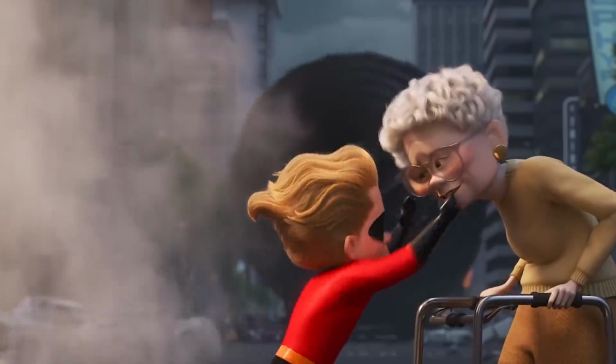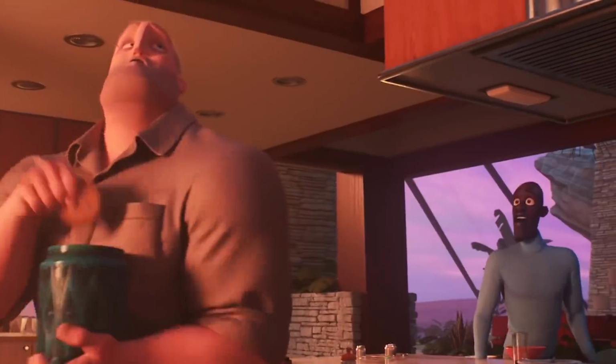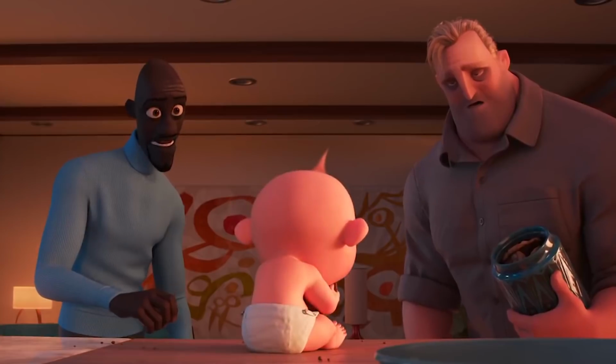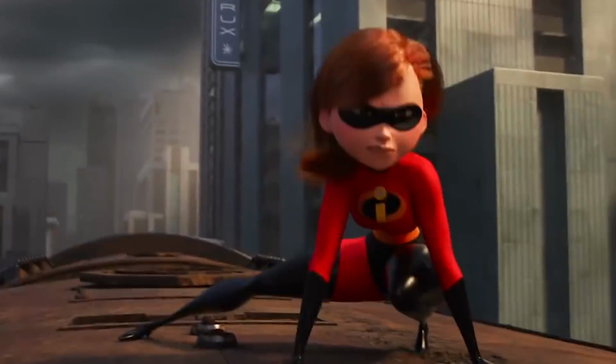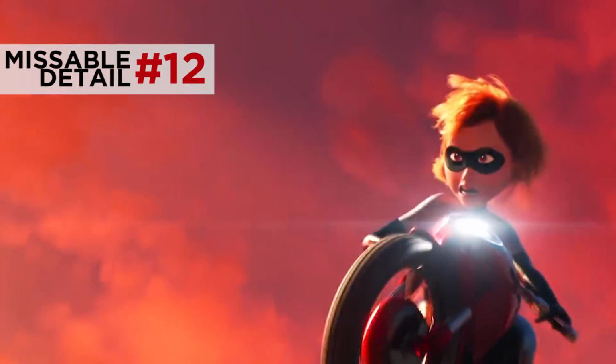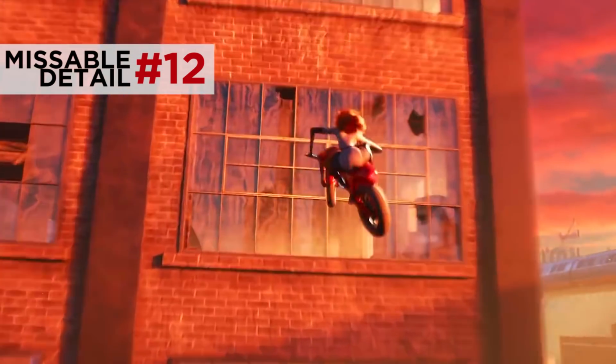Thank you, young man. Here, Bob's struggles continue as baby Jack teleports around the house. I love the shot of the sleep-deprived Bob almost snoozing with his eyes open as Jack gnaws on the cookie. Meanwhile, Helen lives the superhero life Bob got to live in the first movie. After some shots of her in the Underminer battle, there's another sequence of her chasing this runaway train. If you look closely and slow it down as she crashes through the building, she uses her body's elasticity to absorb the shock of the landing. Very cool. Let's move on.